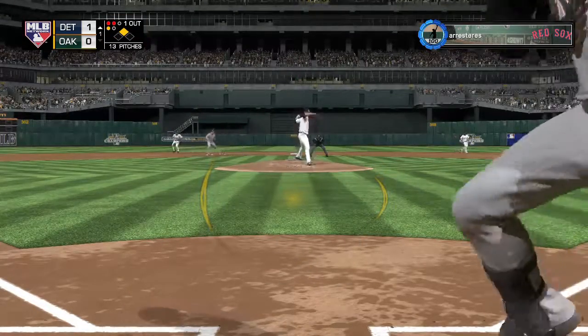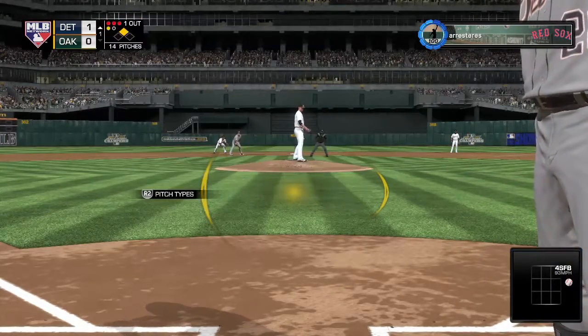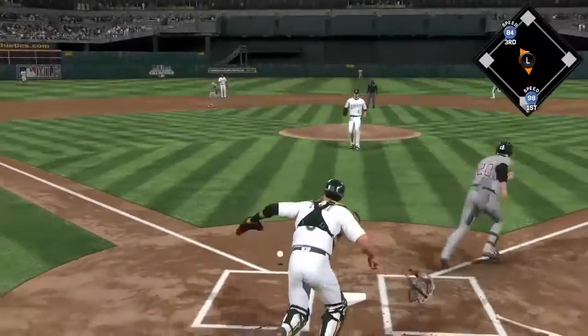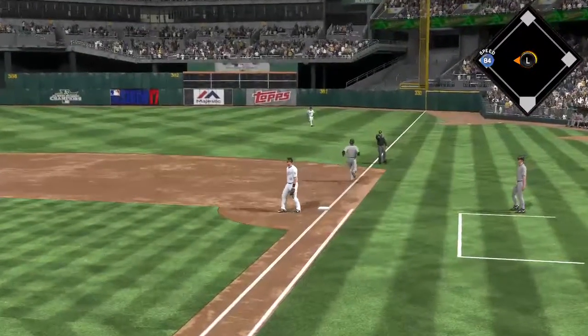2 balls and a strike. Here it comes. Inside for a ball as he falls behind to him here. 3-1. A lot of times you see guys in the middle of the order get worked away, but not right here. They're keeping it inside on him. On to first, and there were 2 down.